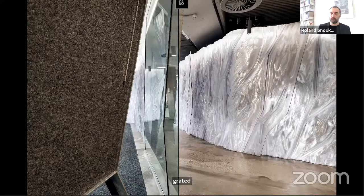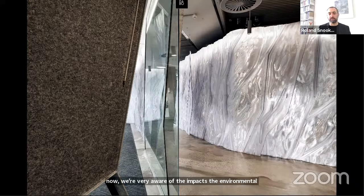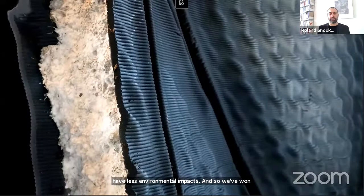Now, we're very aware of the environmental and sustainability impacts of using plastics. This is all printed from virgin material. What we're now trying to start to work towards is a way of 3D printing materials which have less environmental impacts. And so we've launched a research project which is around creating biodegradable 3D printed wall systems. So this is a type of sandwich-based wall system where we're 3D printing an inner and outer skin, and then in between we have a core material which acts as a compressive material, but also an insulation.